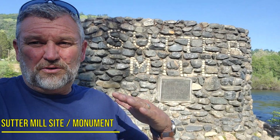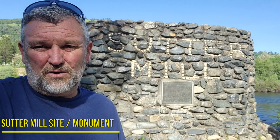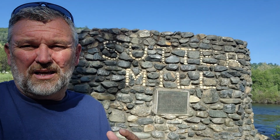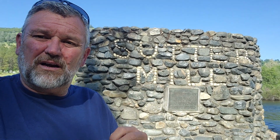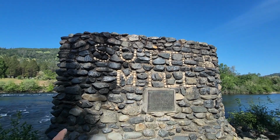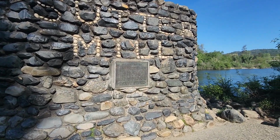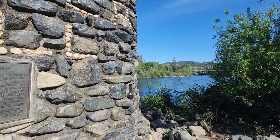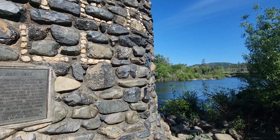I am at the original site of the Sutter Mill, which was being constructed and built by James Marshall here along the South Fork of the American River in Coloma, California, where he discovered the first speck of gold here in California. So this rock monument marks the spot where the mill was, and James Marshall discovered gold here back in 1848, actually on January the 24th, starting the Great Gold Rush to California.